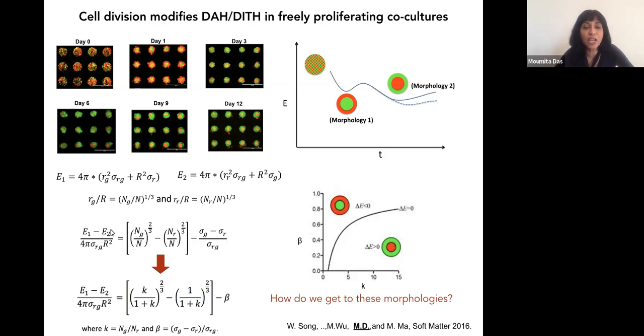We can also write down the difference between the energy of these two morphologies, E1 minus E2, and we can collect our terms in such a way that you now have a term you can express in terms of the ratio of the green cells to the total number of cells, the red cells to the total number of cells, and the ratio of the difference between the surface energies of the two cell types divided by the interfacial energy.